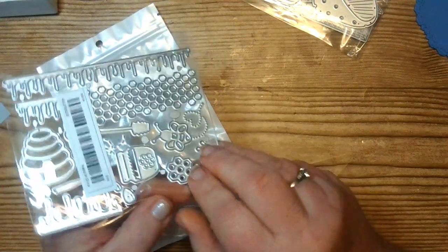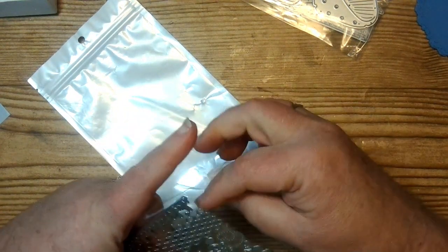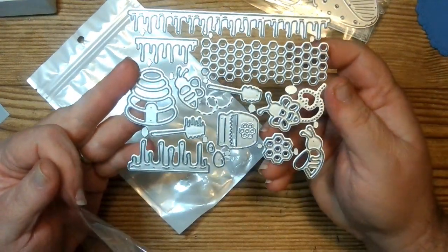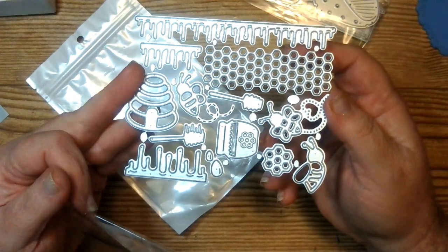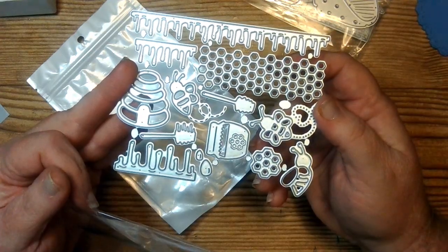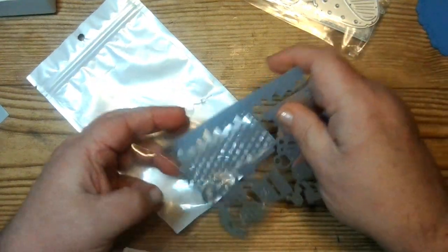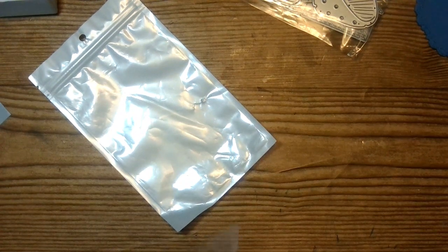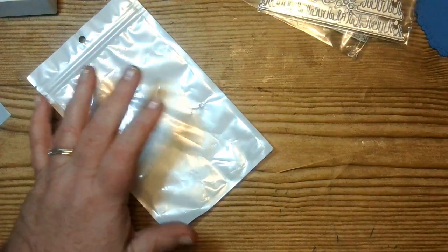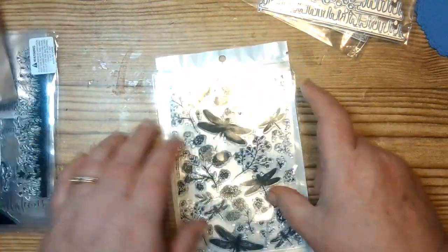And then this one is, I'm going to be doing a bee journal, and this is going to come in handy for my bee journal. It's got bees, it's got honey, dripping honey, honeycomb, the honey pot with the honey, basically the honey spoon that they use. And I got another bee coming that I've ordered, but you can see as it comes in. But there's that. And then on the stamps, I found this one.